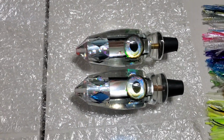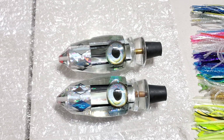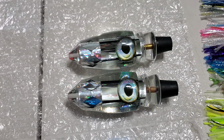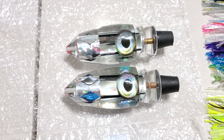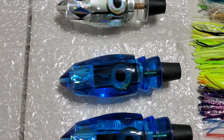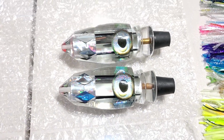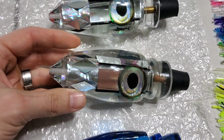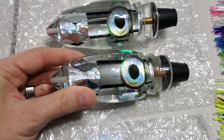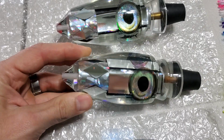All right, we'll move on to these Aloha Lures. Okay, this is a brand new shape. It's actually not a brand new shape, but it's a brand new size. This is a large deep 6. We have two colors. We have blue and clear, and you can see it has the mirrors and that rainbow pattern there, that rainbow wrap underneath.